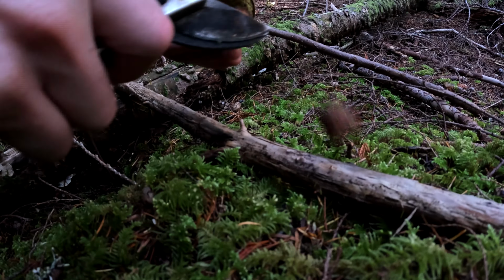And then Alex got some buttons. An old cauliflower growing right out of the top of an old Douglas fir stump. Now it's too old to take. Not even going to bother with it. But that's pretty cool to see. Crazy.